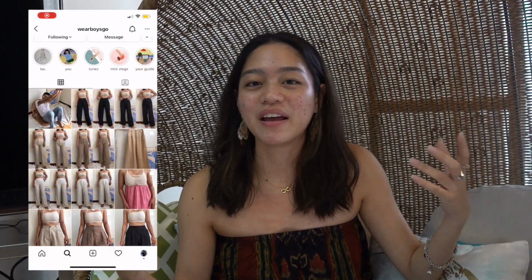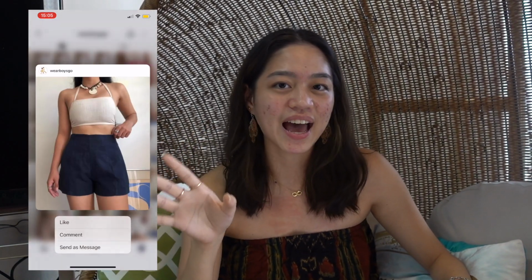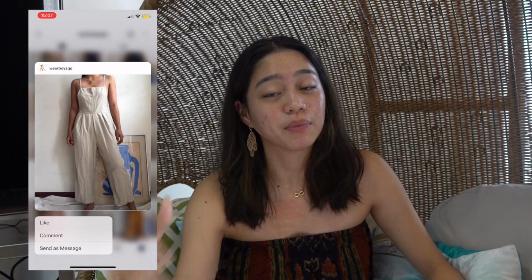So the next IG thrift shop I'm going to be mentioning today is Where Boys Go. It gives me very island girl, island boy vibes. They have clothes both for girls and boys, which is so good because I rarely see that. You can find so many linen items in every collection. So if you're looking for linen clothes, this is the shop to look out for talaga.